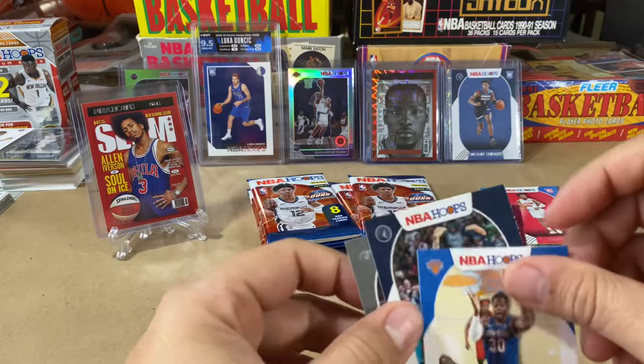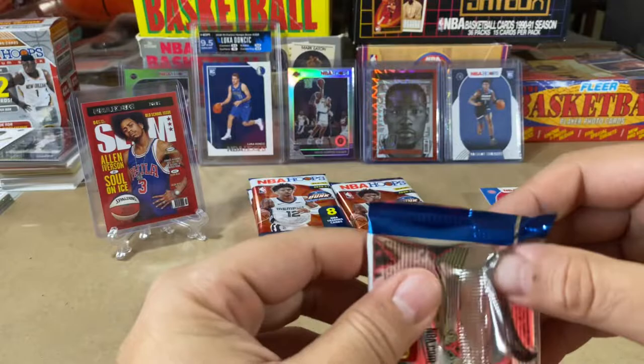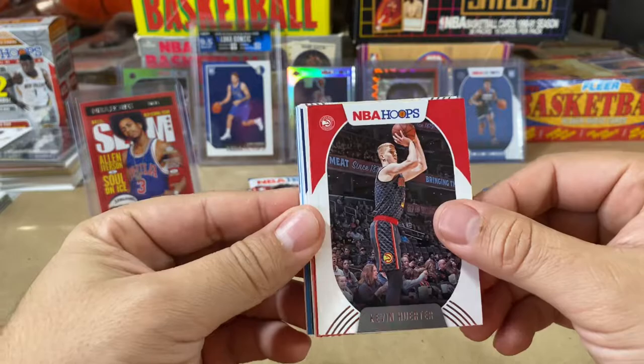Man, what a box. Jamal Murray, no redbacks, no redbacks, no redbacks. Cool. Oh, man, so exciting. I can't believe I was talking about that Allen Iverson slam as being the best-looking one. What I got here? All right, I don't know what that is. Kevin Huerter, we got an Anthony Simons. Oh, little Zion. Second year card.